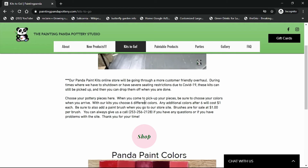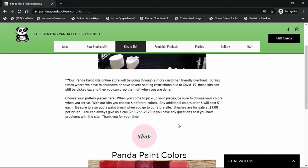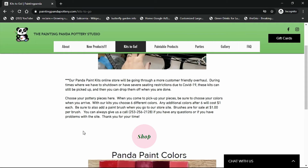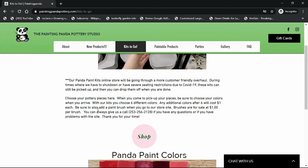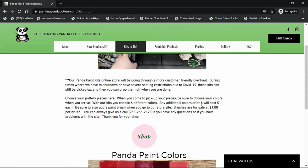You're able to get 6 different colors per piece. So if you get one piece, let's say you get one figurine, you get 6 different colors for that one figurine. If you got 2 figurines, you're able to get a total of 12 different colors because you're having 2 different figurines, and so on and so forth. Okay. Any additional colors beyond 6 will cost $1 each.